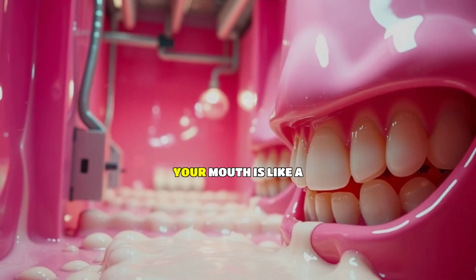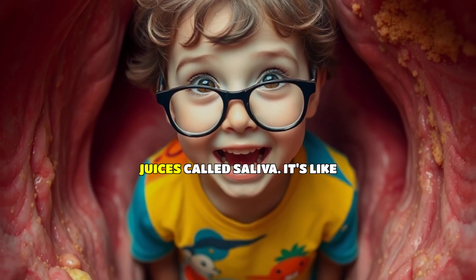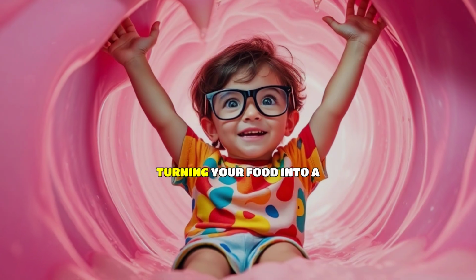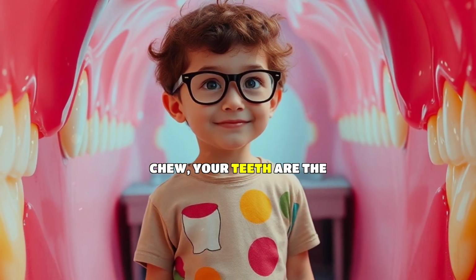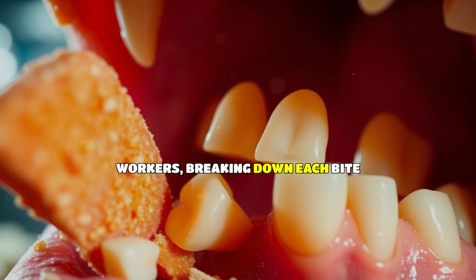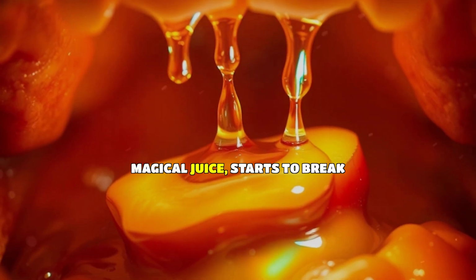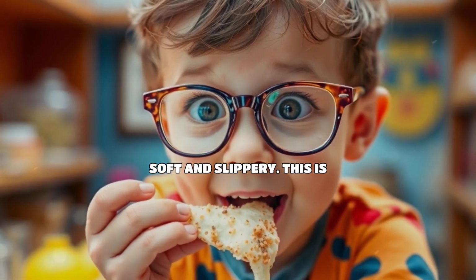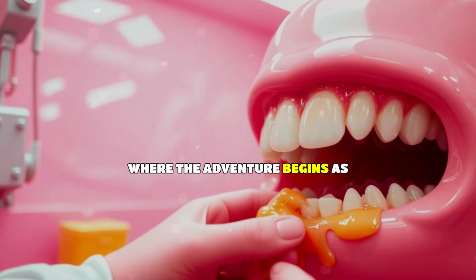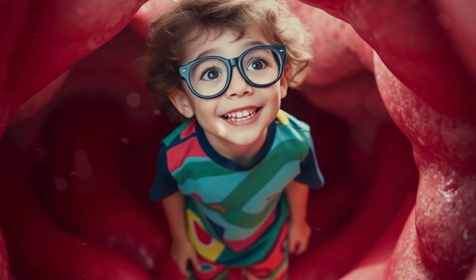Picture this. Your mouth is like a fun factory where food gets mashed and mixed with special juices called saliva. It's like turning your food into a tasty water slide. As you chew, your teeth are the workers, breaking down each bite into smaller pieces. Saliva, the magical juice, starts to break down the food, making it soft and slippery. This is where the adventure begins, as your mouth prepares the food for its exciting journey ahead.